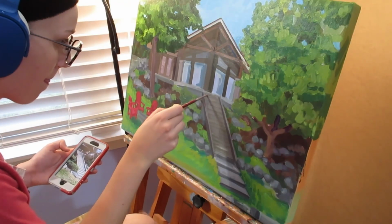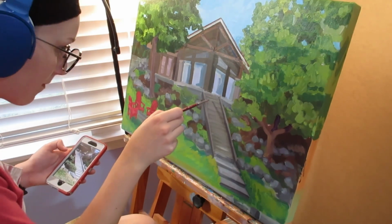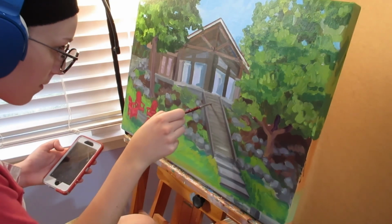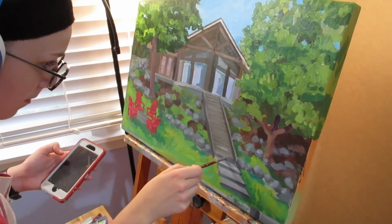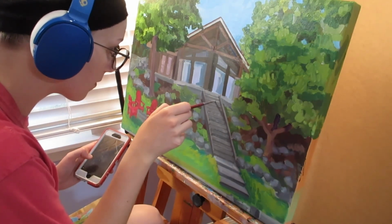At this point, I was getting to the stage of the painting where I was moving down in brush sizes and getting to smaller details. This is a part of the painting process where I start to look at it as a checklist and not so much as a whole painting.